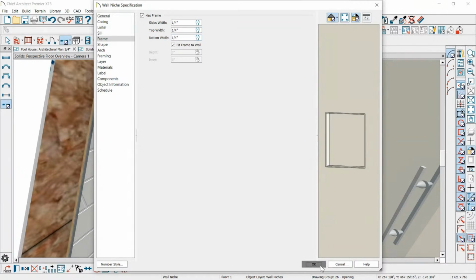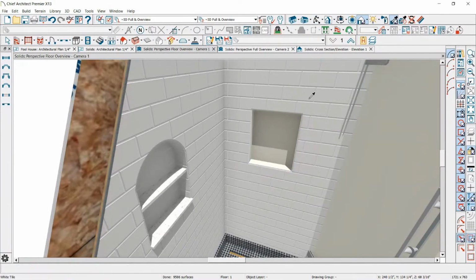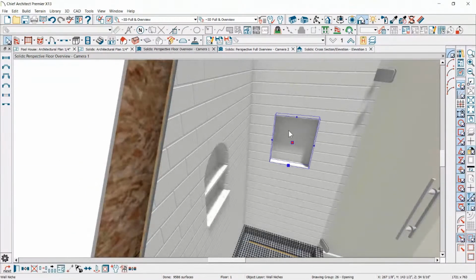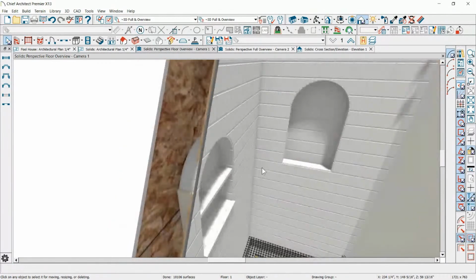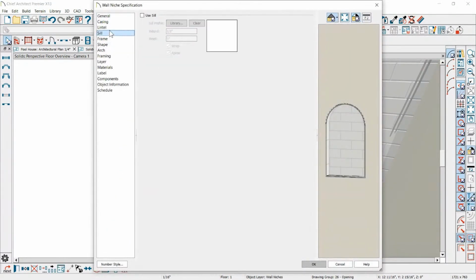Now the back side of the niche will automatically let you put material on that. And then you could spray that same material on the frame and it wraps around that wall niche really nicely. Then you can open the dialog and put different arches on that if you want. You want a round top, click OK. And for the bottom, you could turn the sill on. Actually, I drew a slab down there, but you could turn the sill on for that, just like a window. So use sill, don't wrap it, extend it out.